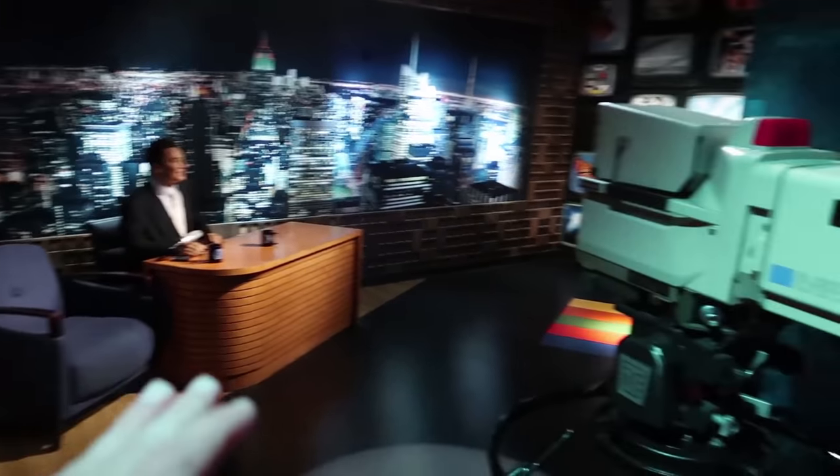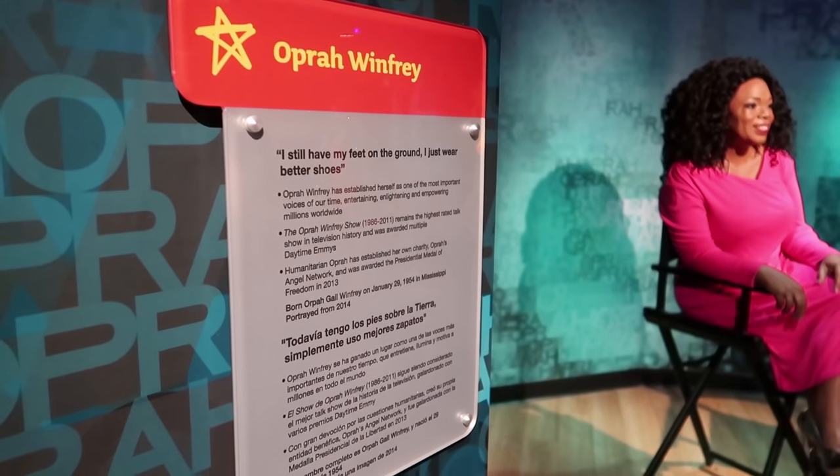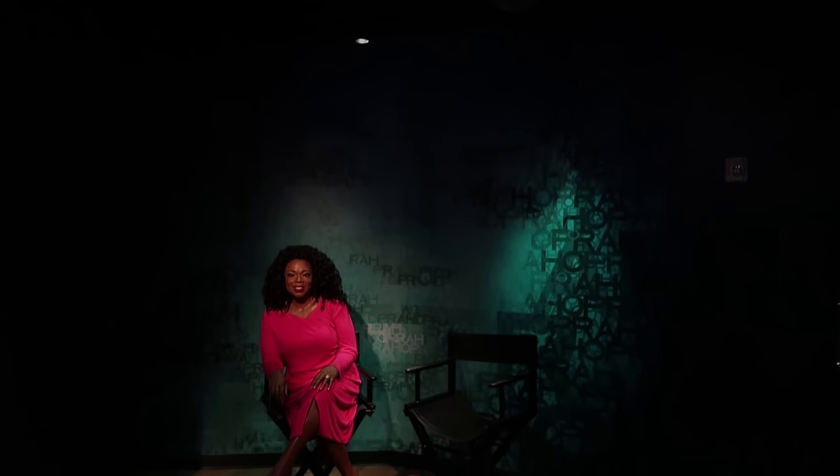Across the way from Jimmy Fallon, there's a camera here, and you can go on set with Oprah Winfrey and take your photo as if you were on stage with her. Should also be noted that each one of these wax figures has a sign next to them that tells you a few facts about them. And here you can see the TV where you will show up when you're on stage with Oprah.